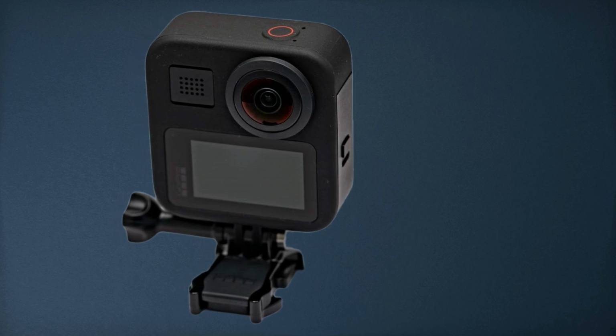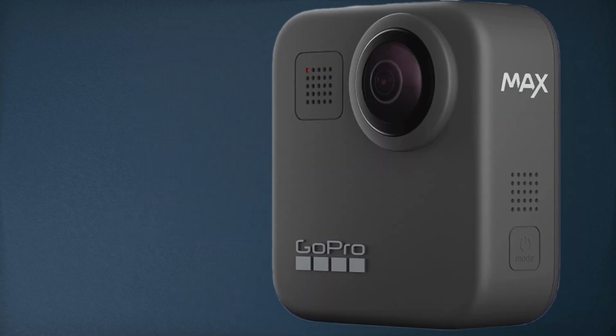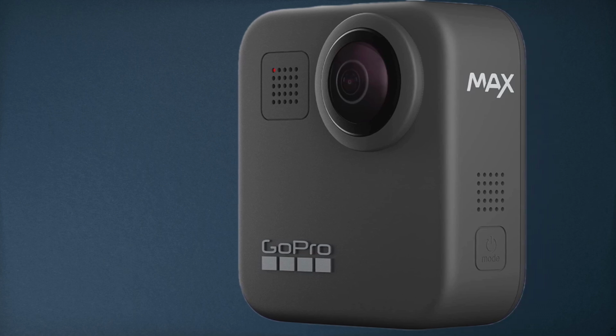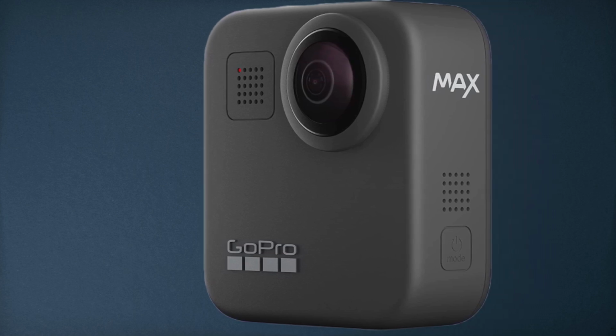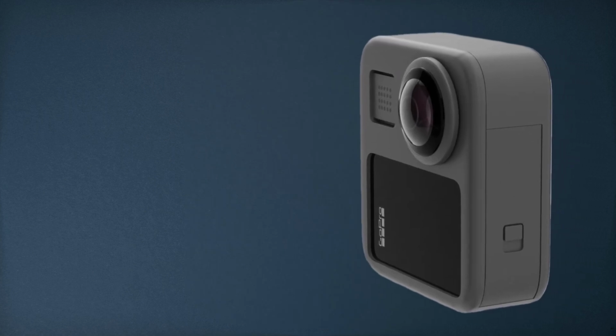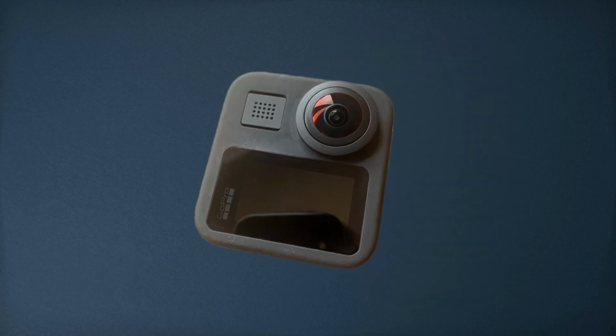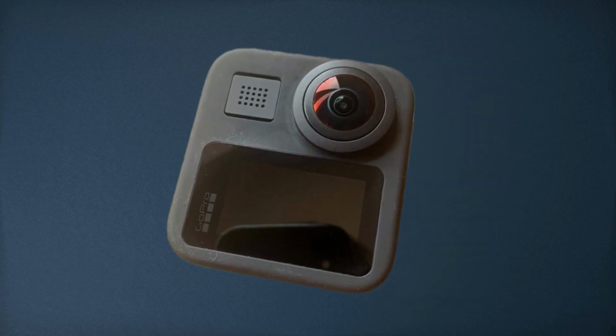And finally, taking our top spot at number 1 is none other than the versatile GoPro Hero Max. Imagine capturing not just video but also immersive photos from every angle as you embark on your adventures. This camera does it all. With incredible dual-lens capabilities that allow for both traditional shooting and full spherical video capture, you'll never miss a moment again.